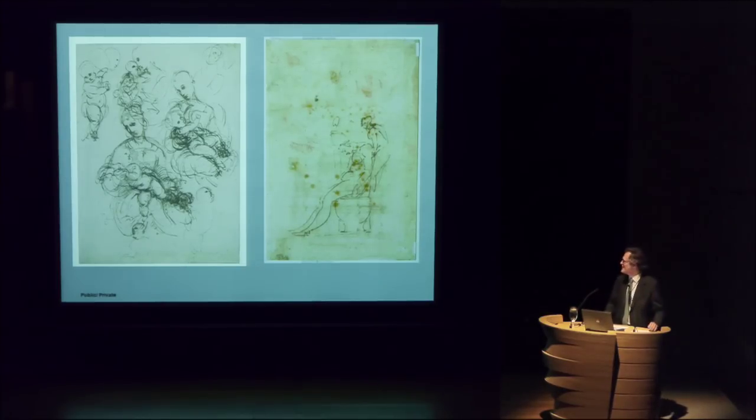Which wasn't true, but there's a degree of truth to it, because this figure here is actually taken from a marble tondo in the Royal Academy by Michelangelo. So, I mean, Raphael certainly did look at Michelangelo very, very carefully.